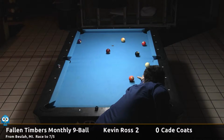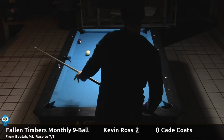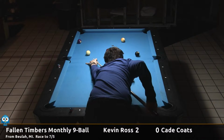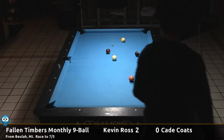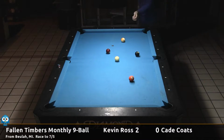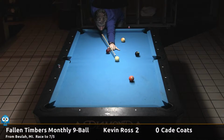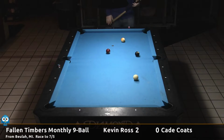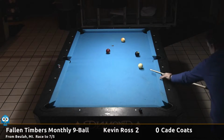And 4 balls on the other rail. He's going to have to make this ball move. That ball did not have to go. One rail back out for the 5. Yeah, it's probably going to follow forward and come back down. Put probably about a tip of some inside English on it to make it work back towards the 7. Cut the 7 in the corner.